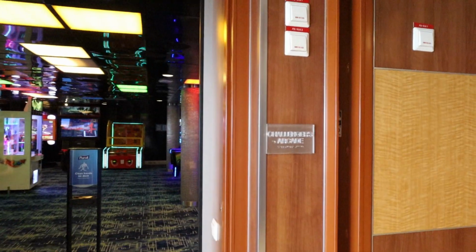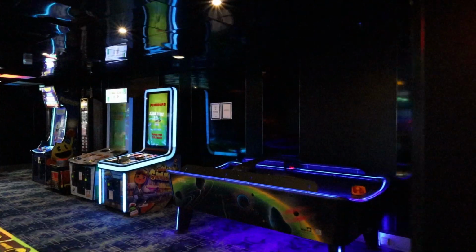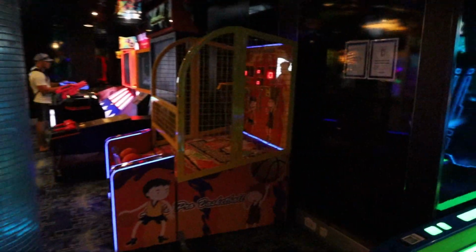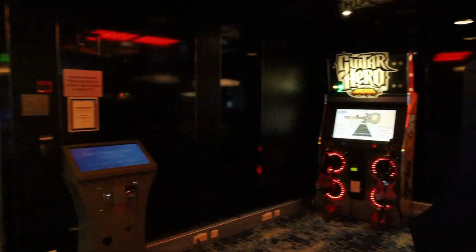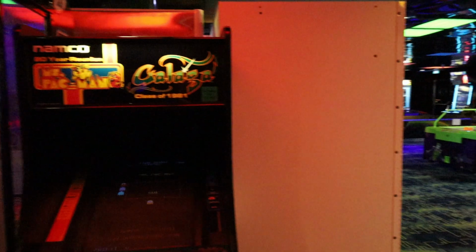All right, now we are back on deck 15, and this is the Challenger Arcade. They actually have two arcades. They have this one and they have one down on deck 6 on the Boardwalk. Not a very big one, but again, they have two.